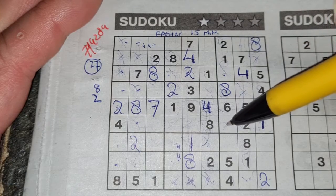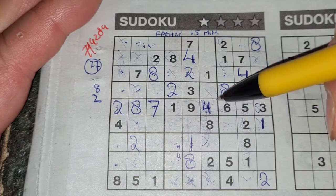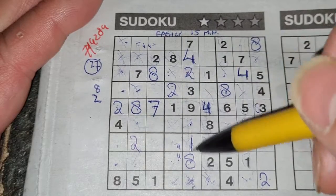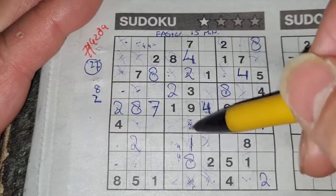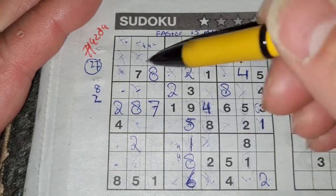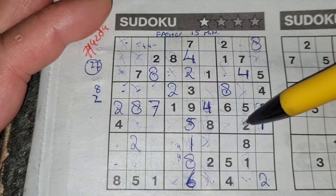Then how about 2 missing numbers in the middle column for the numbers 1, the 2, the 3, the 4, the 5 is missing, and the 6 is missing. 5 and a 6. We have a 5 there, no 5 there. 5 should be here, and the 6 it goes there. All right.